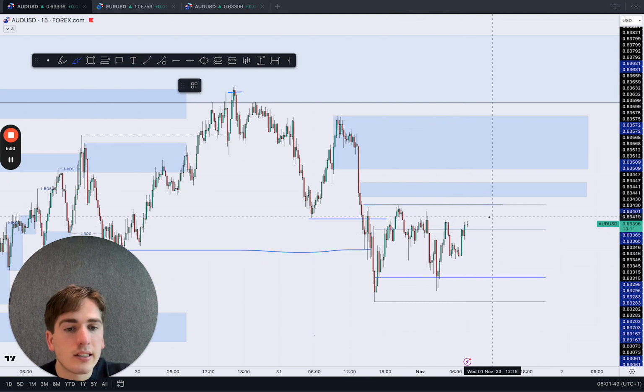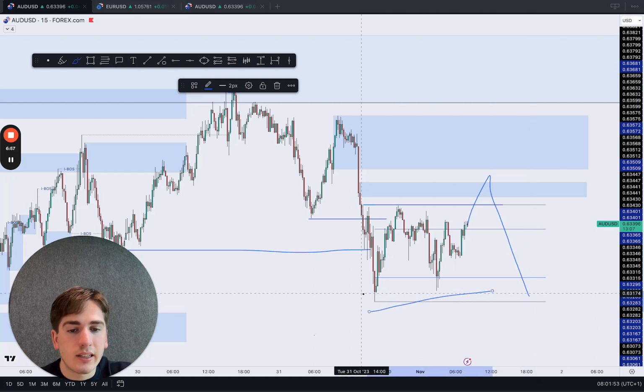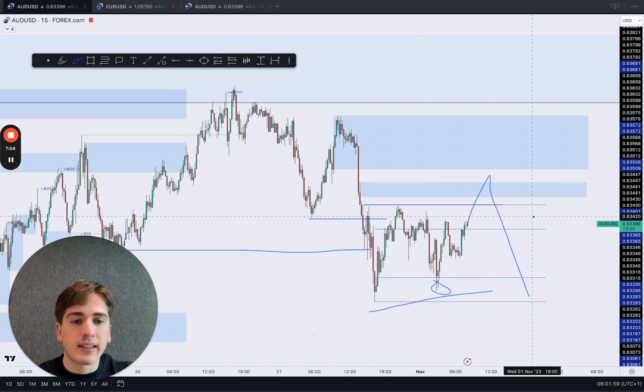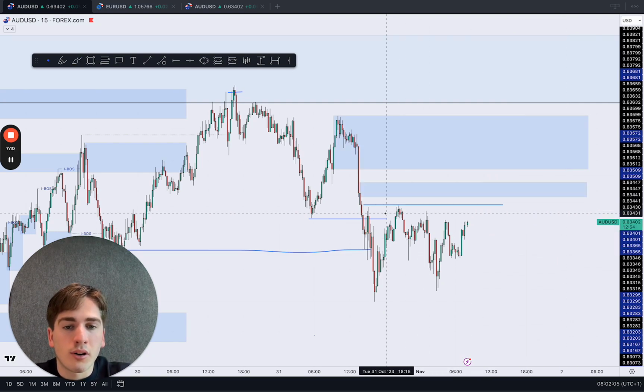Now we want to see a spike above, kind of like a fake out, then grab the liquidity underneath this low and this low, because again guys, this low tried to take out this low, failed to do so, so therefore we are expecting further downside. So I think very, very clear objective we have over here for Aussie dollar, guys. So let's keep our eyes out for that short.